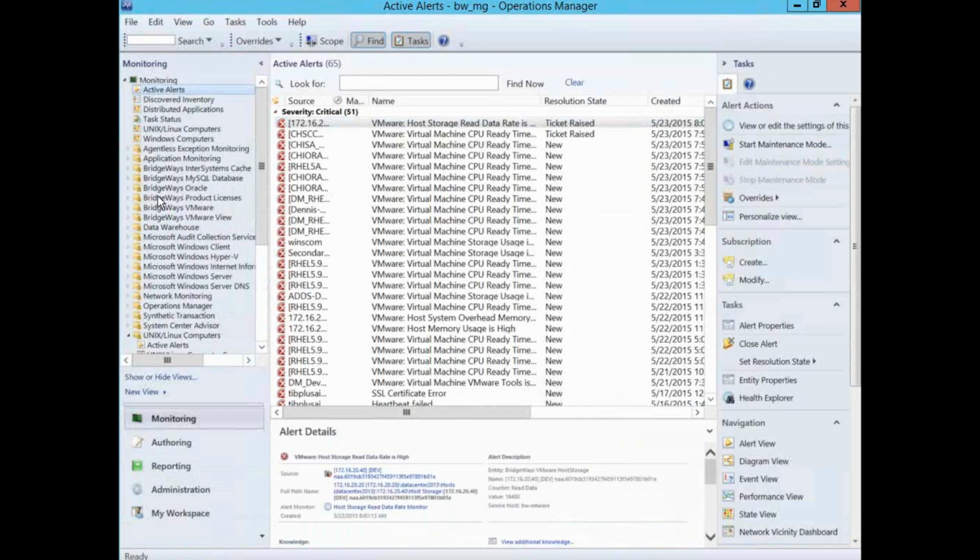And there are other management packs that Bridgeways offers, and we are also starting to deliver management packs for partners. So, for example, companies like eView with the AS400s, and we're in communication with some other companies to be able to deliver their management packs as well through a SaaS service.